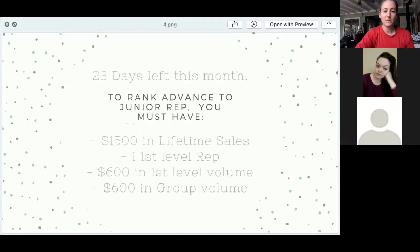Let's break it down. We have 23 days left of this month. We're literally going to break this down to simplify it. 23 days left of this month. And to rank advance to junior rep, you must have $1,500 in lifetime sales. You need one first level rep underneath you. That means you just have to recruit one person. That's it, one person. And you guys, this is pretty easy.